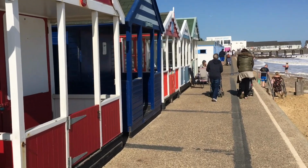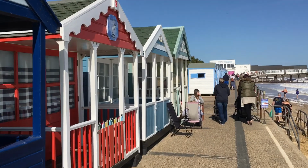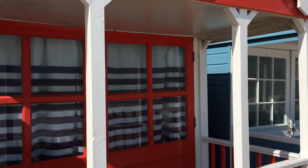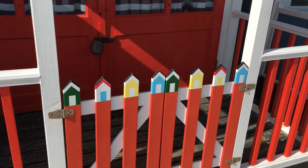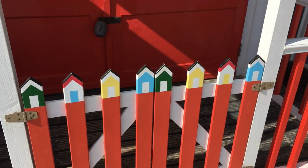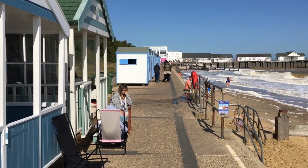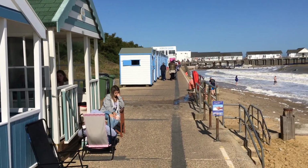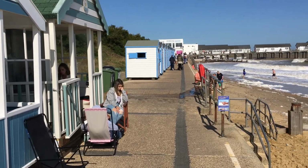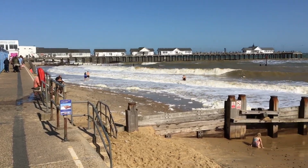One here I wanted to show you, which is really nice, actually, quite clever. This one here, over there. Look, if you look, someone's made a really nice job of that little fence. The gateway into the hut. And then the other huts, which I was talking about earlier, I think you hire those through something called the Southwold Beach Hut Company or something. The shorter stays, like a week or a few days.